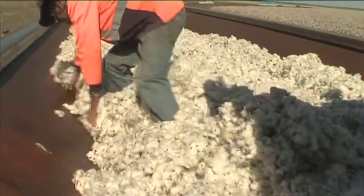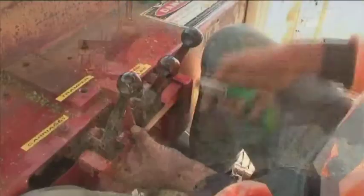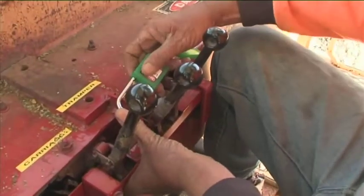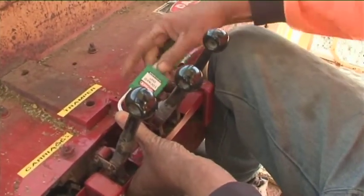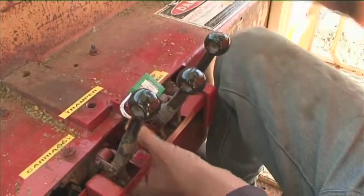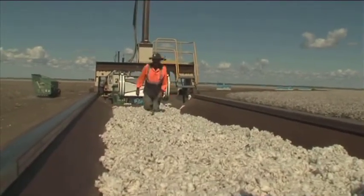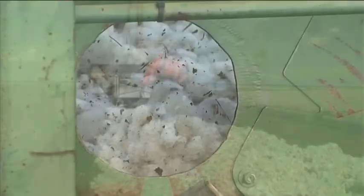It's often necessary for people to work inside the module builder. Before entering, always move the tramper to the centre of the builder and lock out the control levers to prevent accidental operation of the tramper. The tramper must not be able to be operated while someone is in the builder.